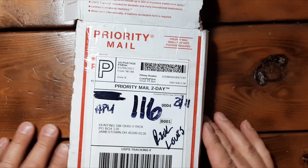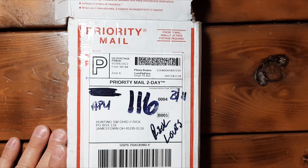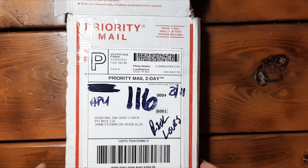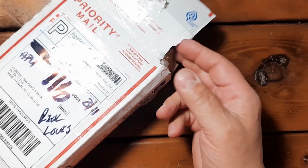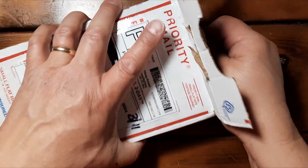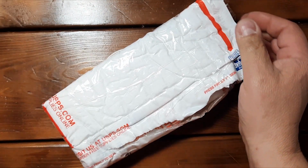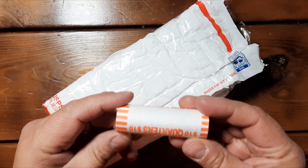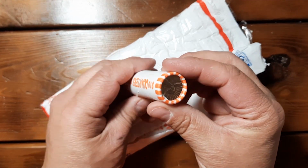So this package here I just received from Rick Lewis. He was in my previous mail call. We swapped a couple boxes of pennies. I had a Washington box that I hunted for my penny hunt and fill video, and this is what he sent me. We worked out a trade. I will be sending some back his way as soon as I see a box. But I have 10 rolls of quarters.